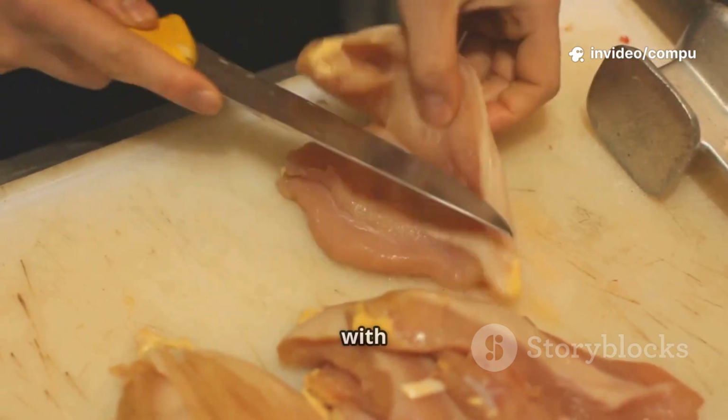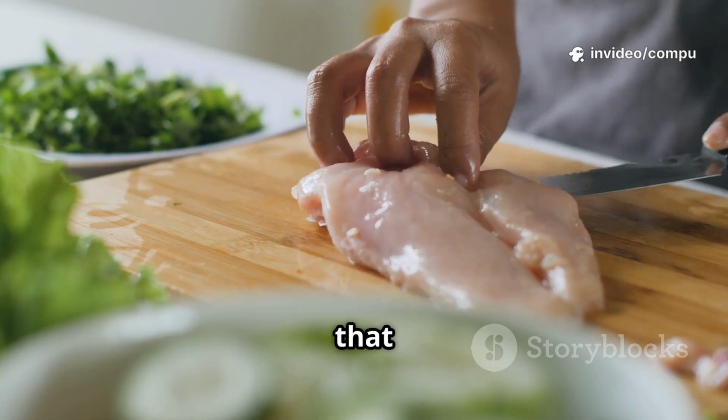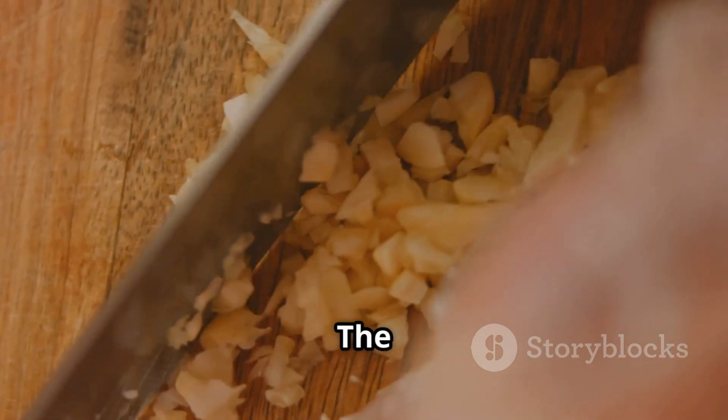First, slice the chicken with care, aiming for even thickness so it cooks evenly. This will ensure that every bite is tender and juicy. Next, mince the garlic finely. The smaller the pieces, the more flavor will be released into the oil.